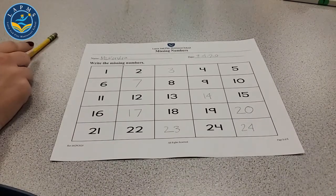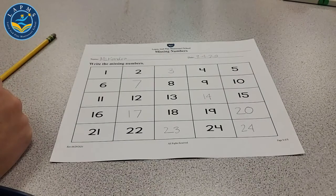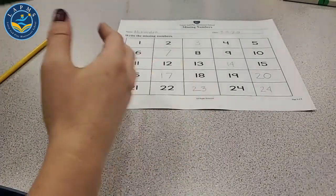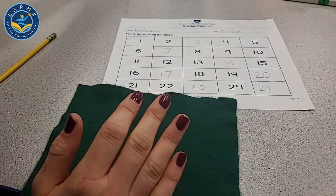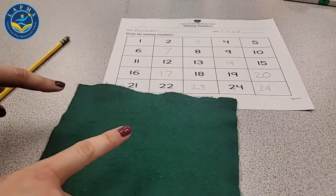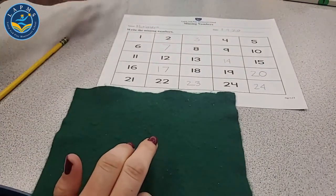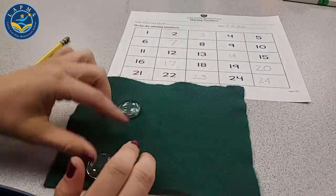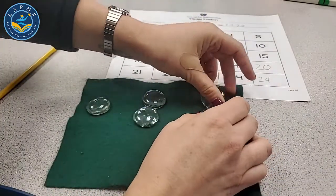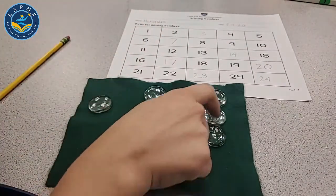Now let's see. Do you remember some odd and even numbers? Okay, well, we might remember and we might not remember. Let's take a look at some of these numbers and we will color the even numbers and not color the odd numbers. So let's see here. Let's look at number 1, and we have 2 and 3. Here's our 1, 2, and 3.